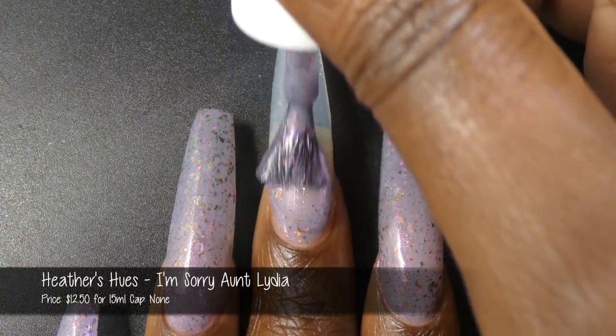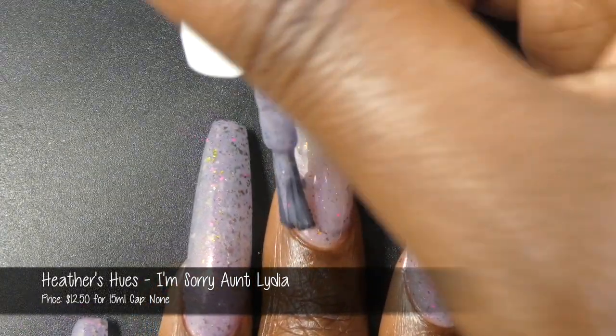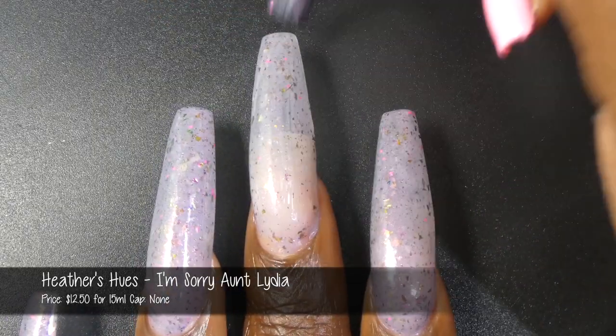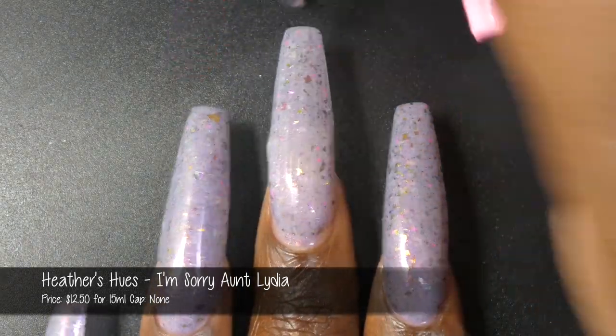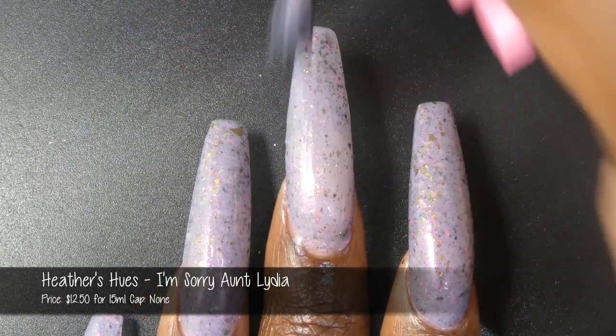Next up, we have Heather's Hues with I'm Sorry, Aunt Lydia. So Heather's Hues is continuing their Handmaid's Tale theme, and they were inspired by the one and only Aunt Lydia. This one is described as a muted, smoky lavender with a pink to gold to green shimmer, iridescent flakies, multi-chrome flakies, and a small hint of neon pink glitters.